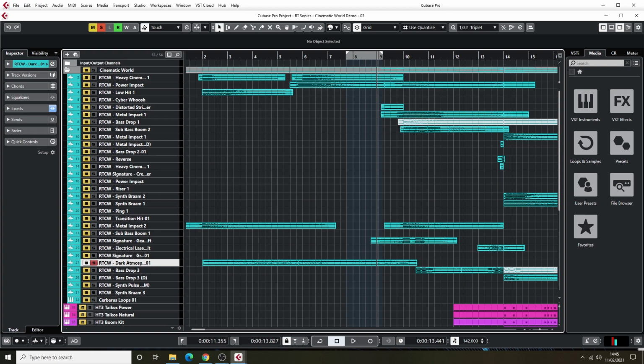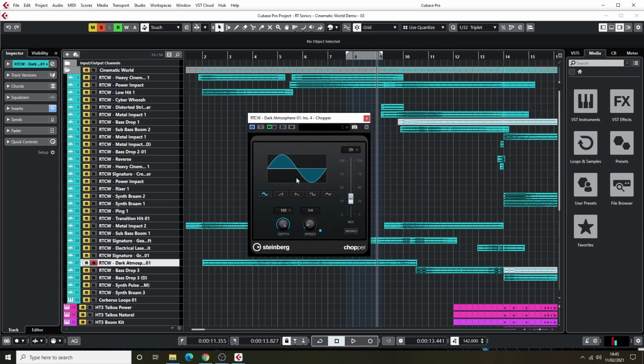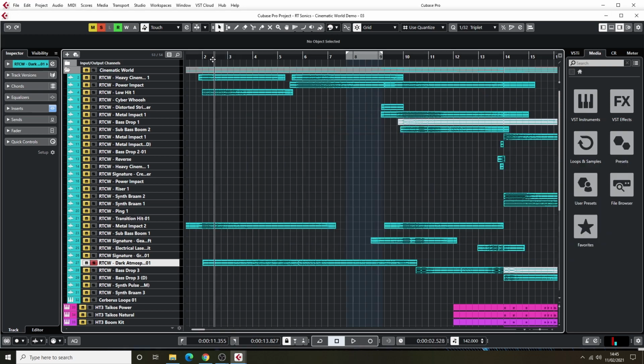I think I've just pitch shifted it so it's in key, and added the Cubase chopper, which is really great, just adds some rhythm and some texture to it. But yeah, here's the dark atmosphere track. So as you can see, just adding some texture there. And it's mostly just the hits and that dark atmosphere. Then we move into some of the Braams and things supported with the hits.